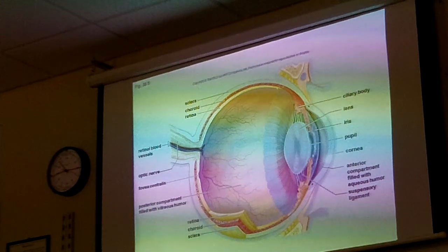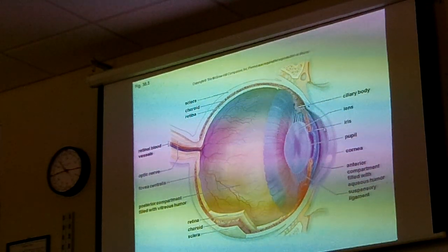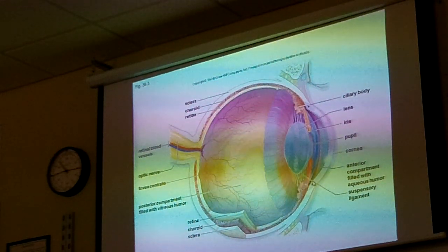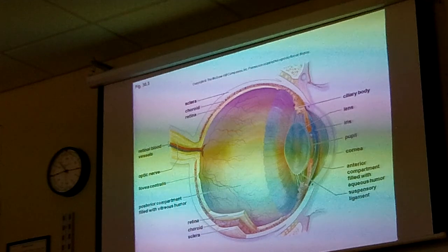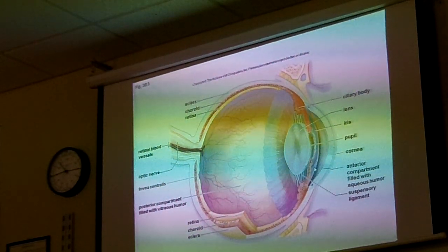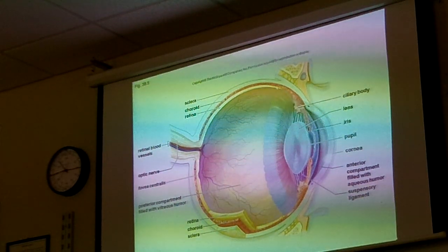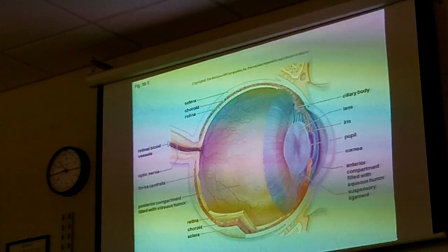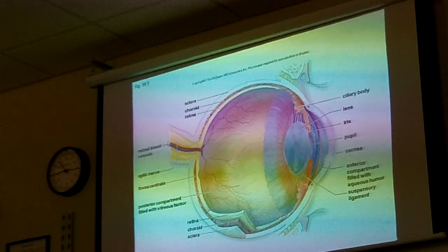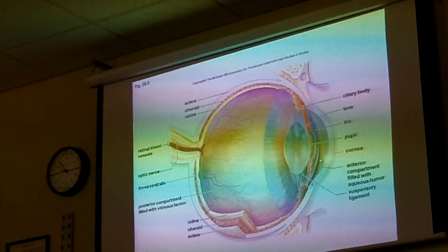Here's how our eyes work. Light comes in, it goes past the cornea here, through the cornea. This is just kind of a protective layer. And then there's this iris. This is the colored part of your eye. The iris adjusts the amount of light coming in. It can open wide when it's dark to take in more light, and it'll close up when it's bright. So the iris adjusts the light level. It's very good at that.